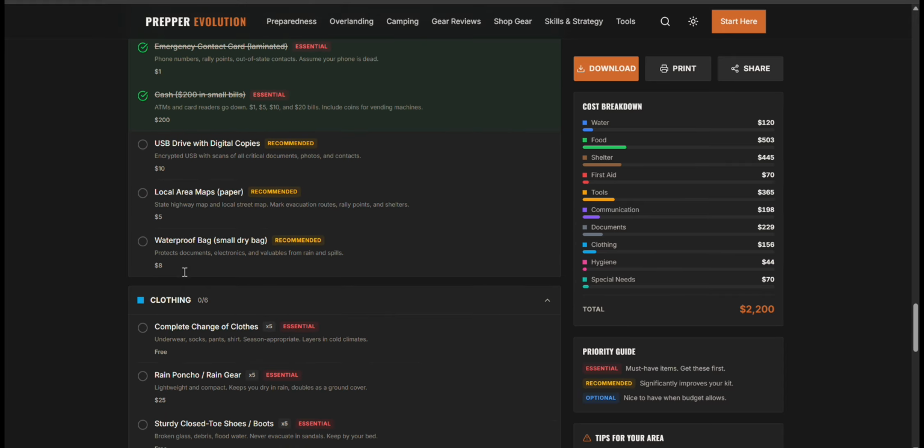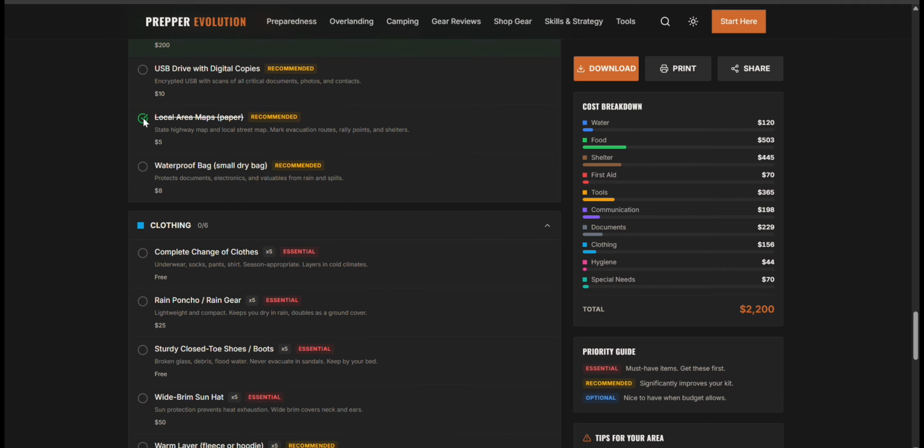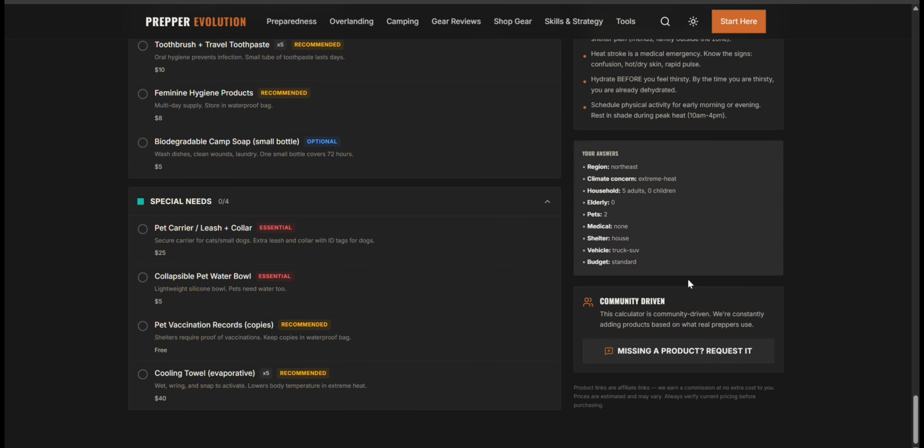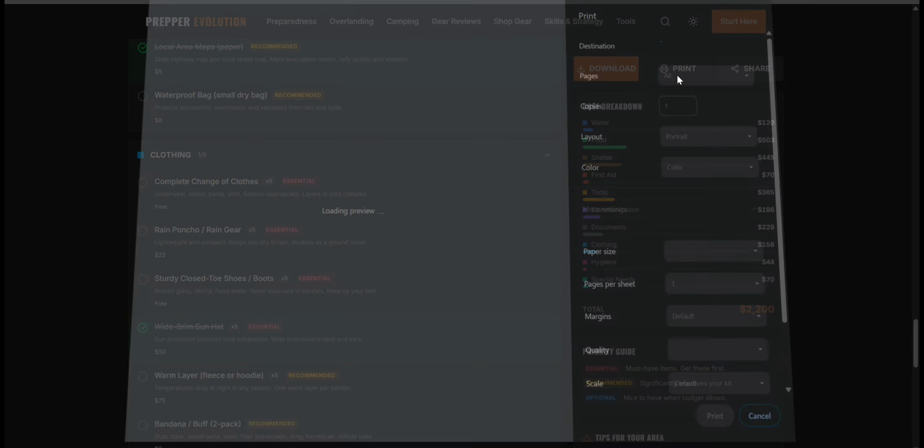Reality check. Most pre-made 72-hour kits suck. They're generic, overpriced, and missing half the stuff you need. Build your own with this tool and save money.